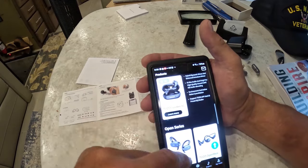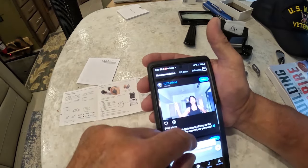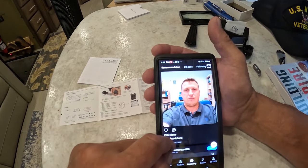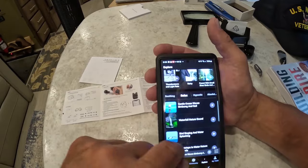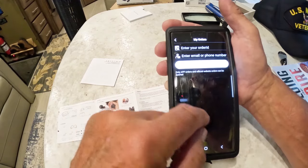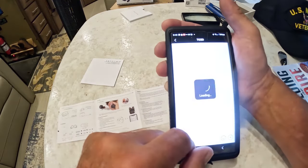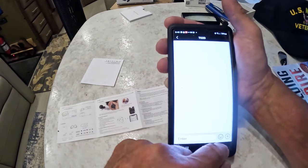things you can buy, so you can do some shopping right here. They have a community where you can hang out with people. They have music. All kinds of stuff that you can do in here. You can even connect directly to customer service for a chat session.